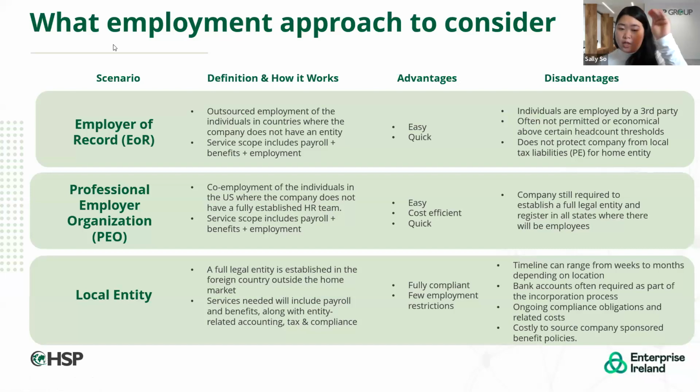I'm going to start with EOR first. EOR is essentially, I call it, a quick and dirty way of entering the market and being able to hire folks. What's nice about it is you will not need to set up your entity or register for payroll purposes in the US before being able to hire this individual.